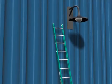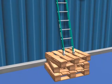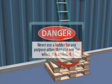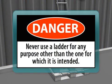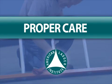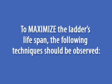A ladder must never be placed upon other objects, such as boxes, barrels, scaffolds, or other unstable bases in an effort to obtain additional height. Never use a ladder for any purpose other than the one for which it is intended. Now that you are familiar with proper ladder selection, inspection, setup, and use, let's discuss how to care for the ladder. To maximize the ladder's lifespan, the following techniques should be observed.